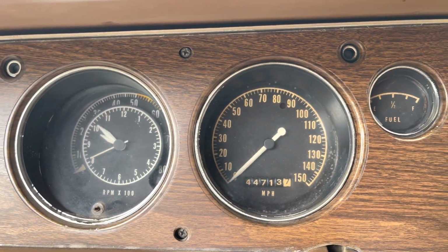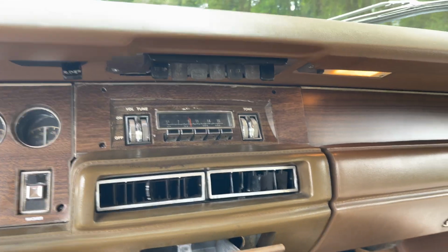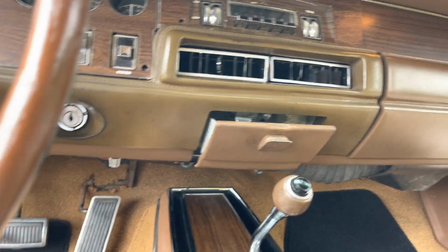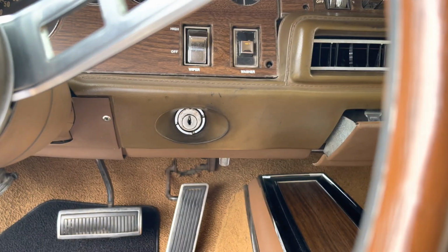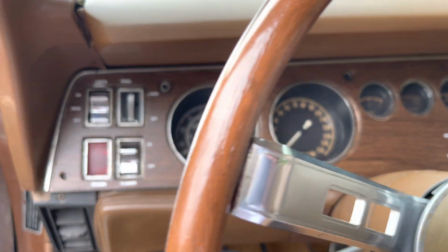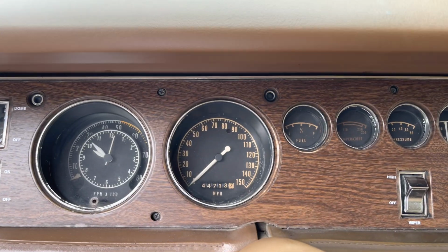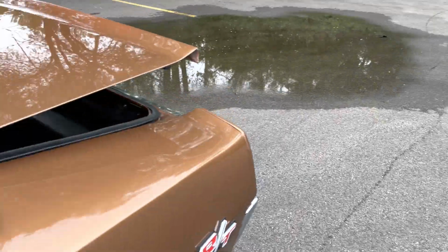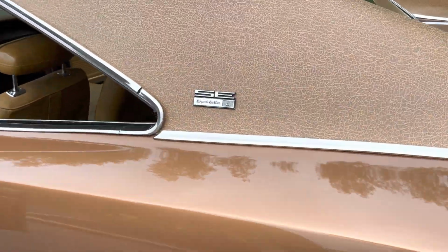44,713 miles are showing. I was told it's only a couple owners had this thing. Got a couple vent lips that are broken, but nothing major. It's also an air-conditioned car. I forgot to share with you, which just popped in my brain, which is important. Nice. RT SE. Not many of those.